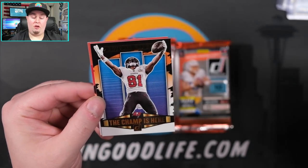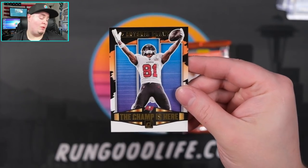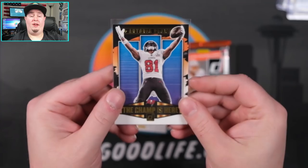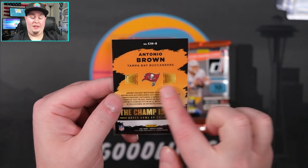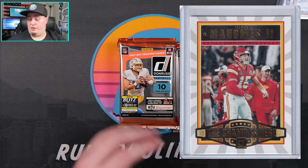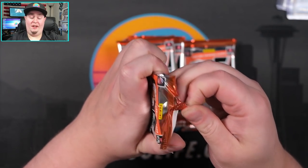Legends series, Kurt Warner. That is pretty cool. The champ is here, Antonio Brown. I cannot wait to see what a Tom Brady looks like. Champ is here is a popular insert set. Cool looking card. You got kind of the belt. Last year, they almost had a WWE-esque belt, which was awesome for us wrestling fans. That was a great looking design.